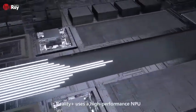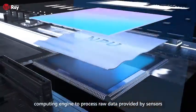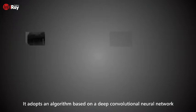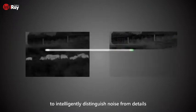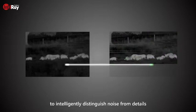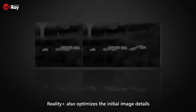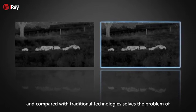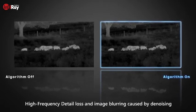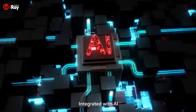Reality Plus uses a high-performance MPU computing engine to process raw data provided by sensors. It adopts an algorithm based on a deep convolutional neural network to intelligently distinguish noise from details and reduce the noise and interference in thermal images. Reality Plus also optimizes the initial image details and, compared with traditional technologies, solves the problem of high-frequency detail loss and image blurring caused by denoising integrated with AI.